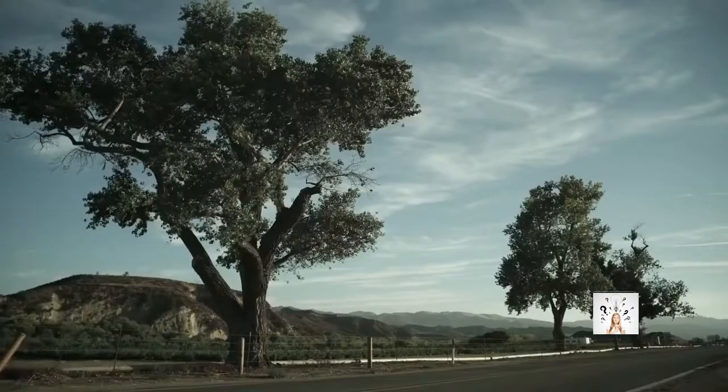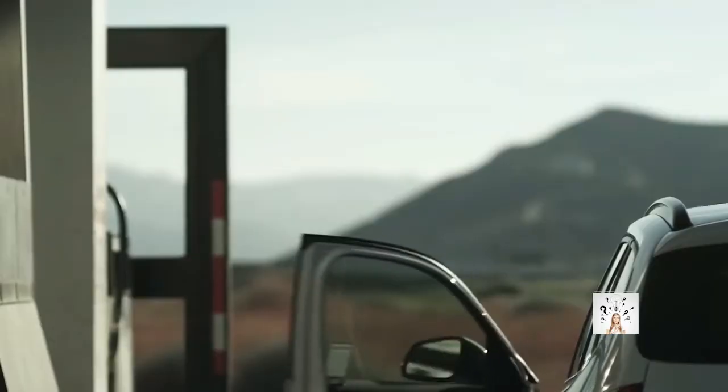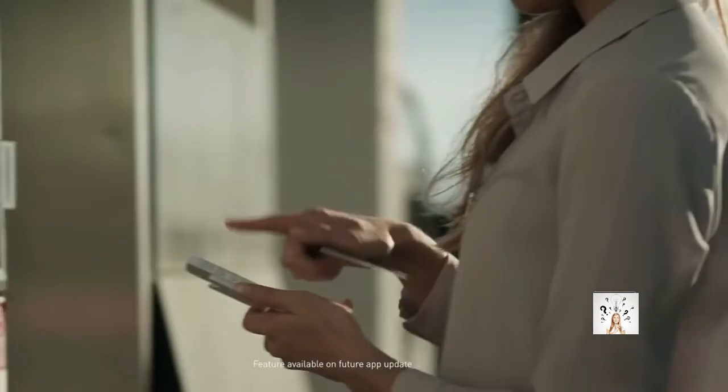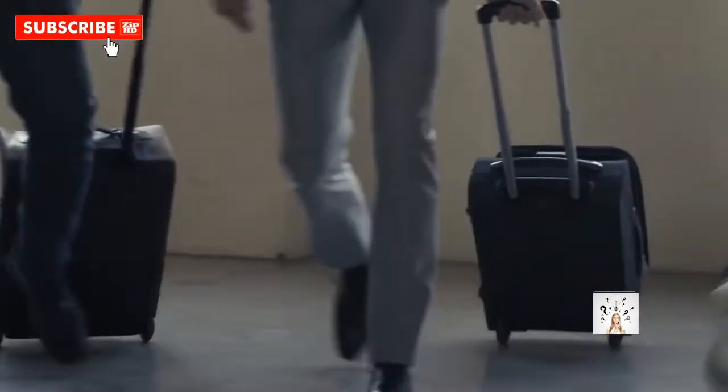Goodbye, clutter. Stratos not only stores all of your cards, it also helps you find the one you need based on your location. Just tap your card twice, and Stratos gives you options right on your phone's lock screen. Gas card. Perfect.